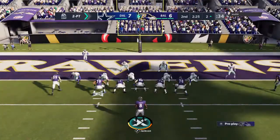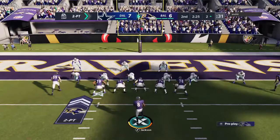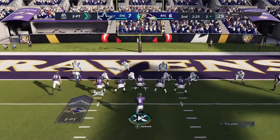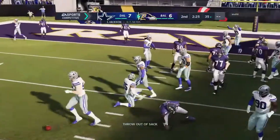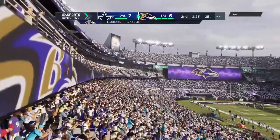And now they'll empty the backfield here as they elect to go for 2. Jackson from the shotgun, and they don't get it. They tried for the 2-point conversion there, but unsuccessful.